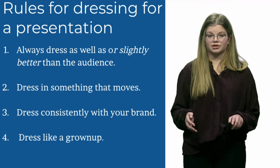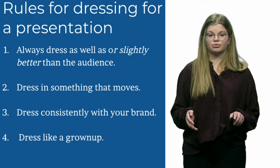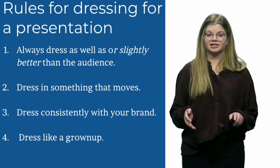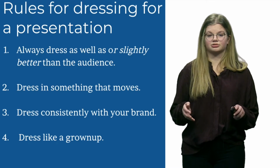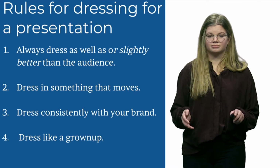My 4th and final rule is to dress like a grown-up. I included this rule because it's especially important for college kids. Unfortunately, we can't get up and present in leggings and a sweatshirt because it doesn't make us look mature. If we want to be taken seriously, we have to dress the part.